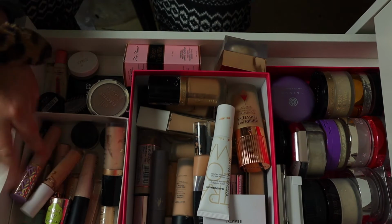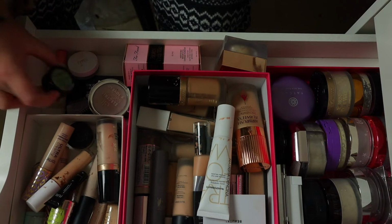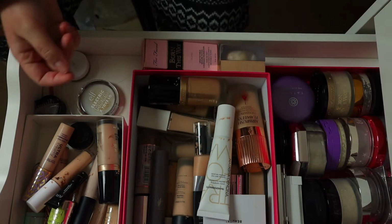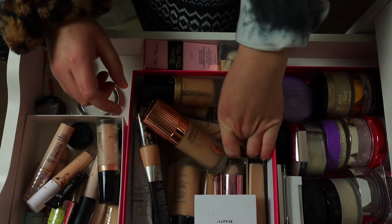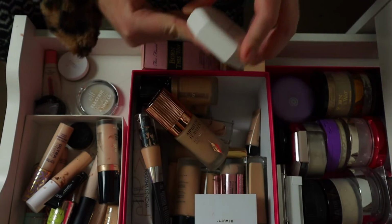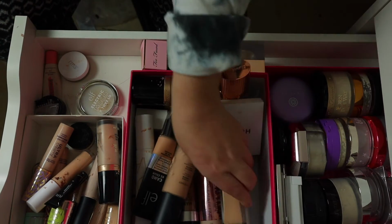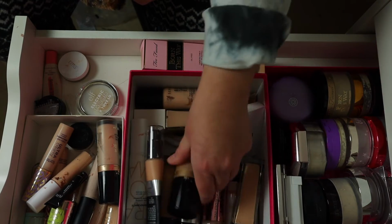Concealers. I think I'm okay with keeping all of these concealers. Pure 4-in-1 sculpting. I think I'll get rid of this Conceal Pro palette. I used it like once. Okay, foundations. I got this powder foundation from Fenty, but I swatched it and I don't think it was really my shade. So I'm gonna get rid of that. I'm going to get rid of the Rare Beauty one. I tried it twice, was not a fan. I think that is everything.